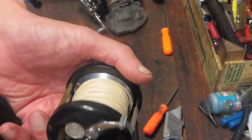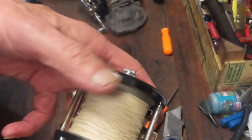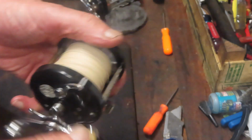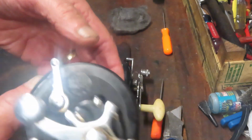You do want to test reels before you purchase. You want to make sure that if there's something wrong with them, that you negotiate that into the price of the reels you pay. Next one up is the predecessor for the Penn Jigmaster.